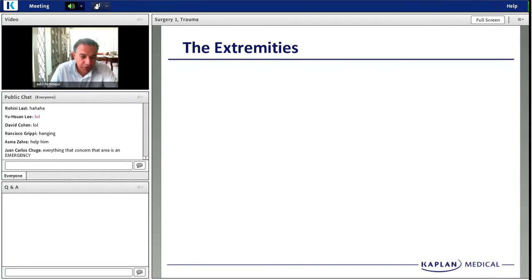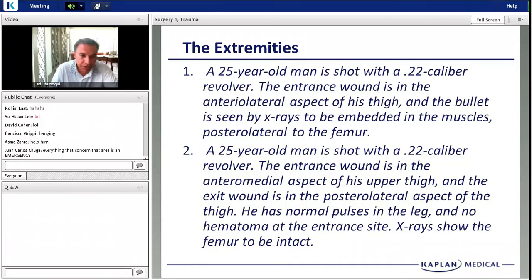Alright, now we're going to talk about trauma to the extremities. A 25-year-old man is shot with a .22 caliber revolver. The entrance wound is in the anterolateral aspect of his thigh, and the bullet is seen by X-rays to be embedded in the muscles posterolateral to the femur.